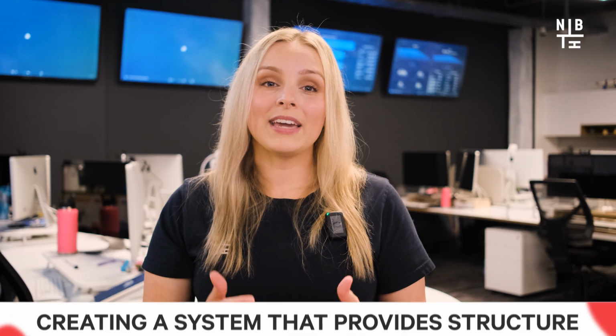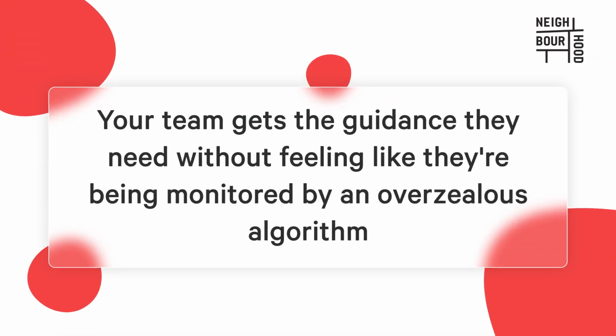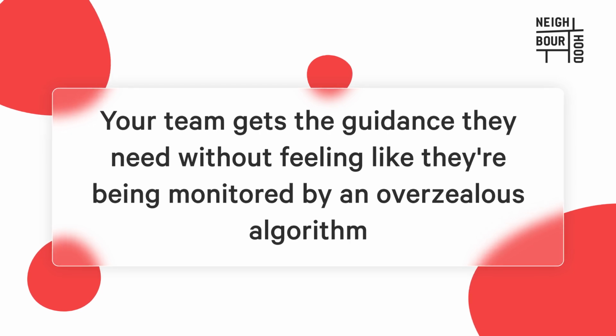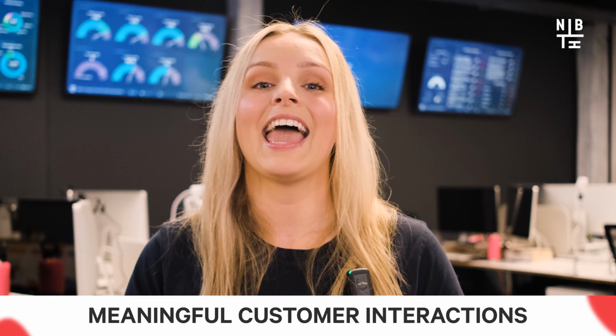The beauty of using HubSpot for remote sales teams isn't just about the technology, it's about creating a system that provides structure without stifling autonomy. Your team gets the guidance they need without feeling like they're being monitored by an overzealous algorithm. Remember, the goal isn't to recreate the office environment virtually, it's to create something better. With the right HubSpot setup, your remote team can actually outperform their office-bound counterparts by focusing on what matters: meaningful customer interactions and closed deals.